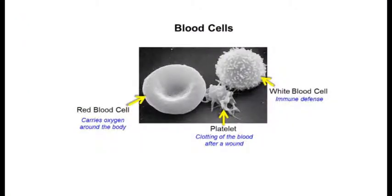So this is a photograph of some of the cells from the blood. On the left, we've got a red blood cell. These are the cells that carry oxygen around the body. In the middle here, this little cell is a platelet, and the platelets are the ones that are involved in blood clotting, so prevent us from bleeding to death every time we cut ourselves. And on the right, this fluffy cell here, this is a white blood cell. And it's the white blood cells that are responsible for our immune-mediated defense and are also responsible for causing type 1 diabetes.